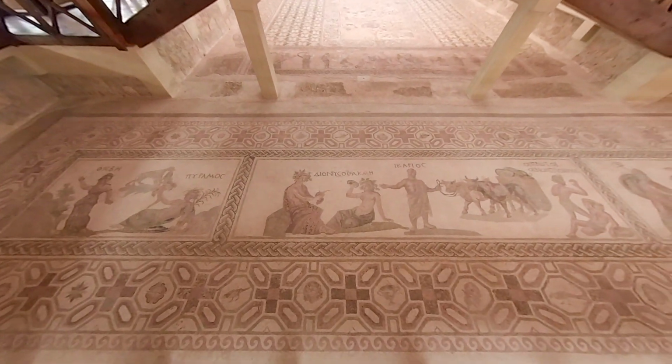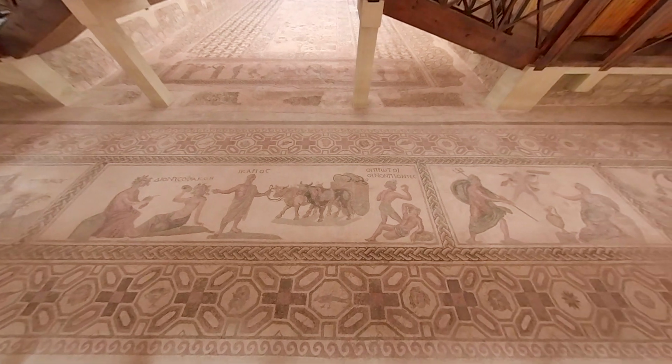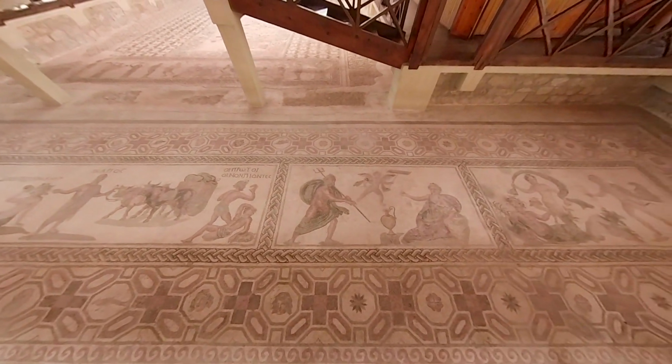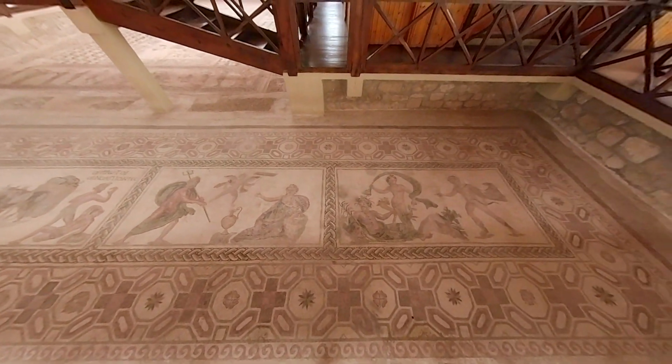So that's pretty much it for this film. The next one will be going around the harbour just outside of the walls here of Paphos to give you a feel for the more modern side, with a little bit of history thrown in, of this area.